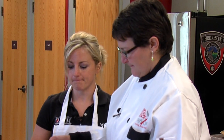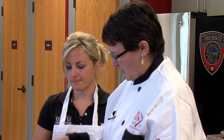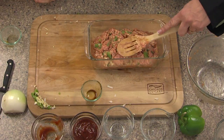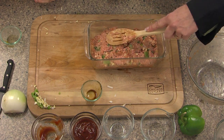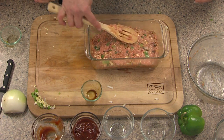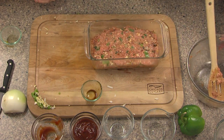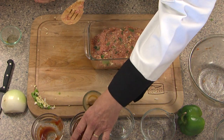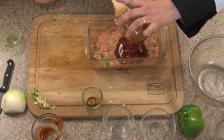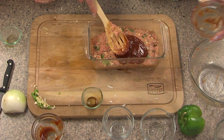All right, and then we're going to go ahead and press this into the pan. And since we're using lean turkey, we went ahead and sprayed a little cooking spray into it so that it won't stick to the pan. And then, just to top it off, we're going to cover it with the rest of that ketchup. Pretty easy.